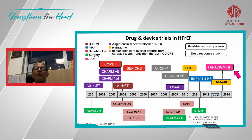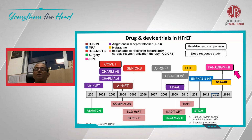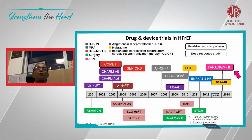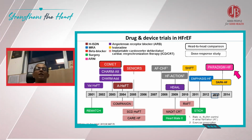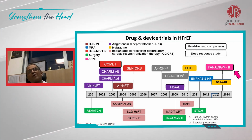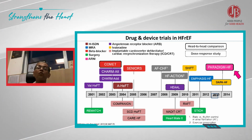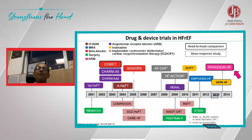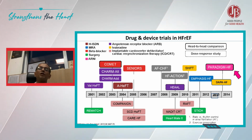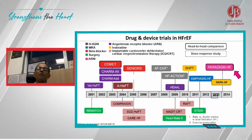Then, of course, our old friend digoxin. Digoxin was the first treatment. It came as some few leaves which were given to the patient to improve their survival. We also know that surgery, angioplasty, the use of ICDs, pacemakers, combo devices, left ventricular assist devices, and even cardiac transplant are available to improve the survival in heart failure. But one of the most important molecules which came is ARNI. We will be discussing at length about this molecule now.